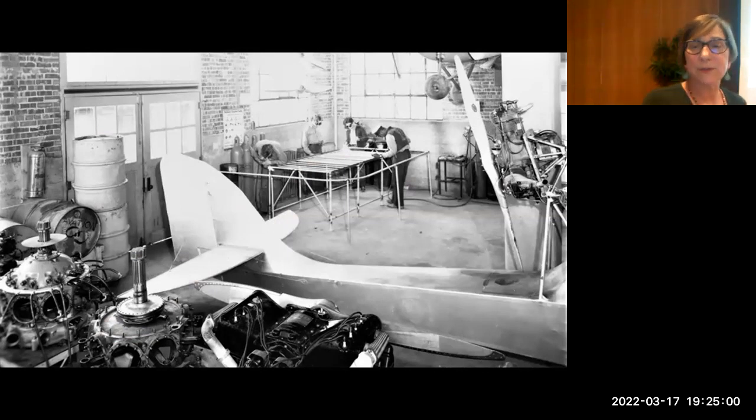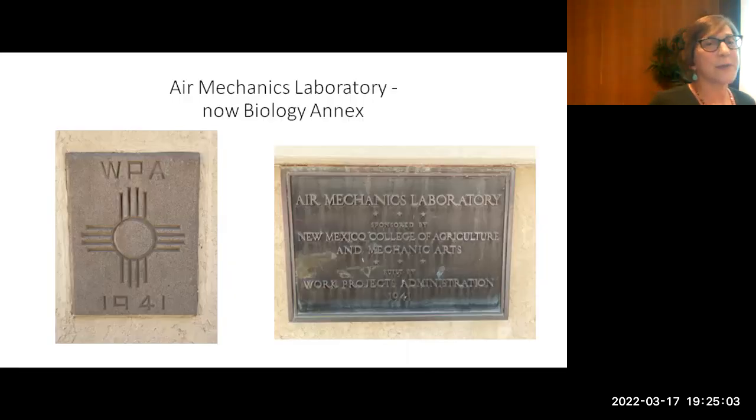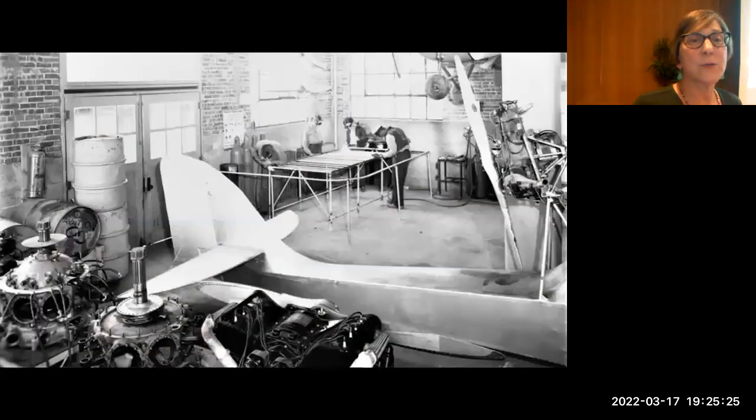before they built, here, let me go back. Before they built the Air Mechanics Laboratory, they had a building on campus where they were doing some of this work with engines and training people on how to do that. And I haven't been able to locate where that building was. So if anybody has any information about where that building was, I would love to hear that, because we have these interior photographs of the building, but this is not the Air Mechanics building because the windows are all wrong and the layout of the building is all wrong.